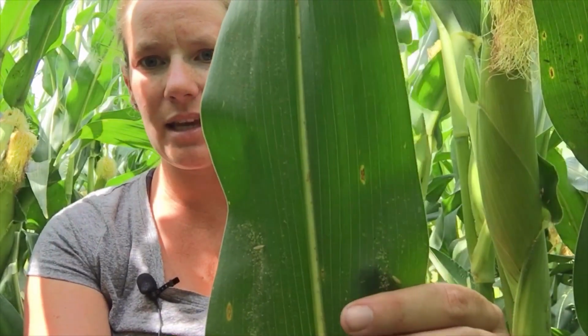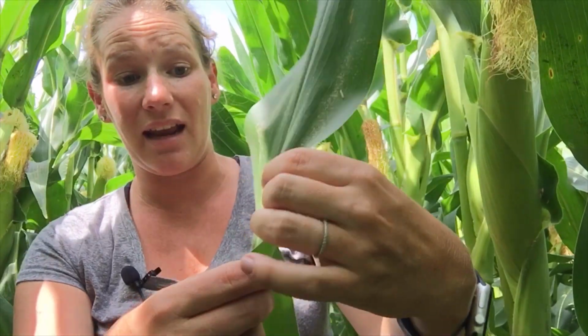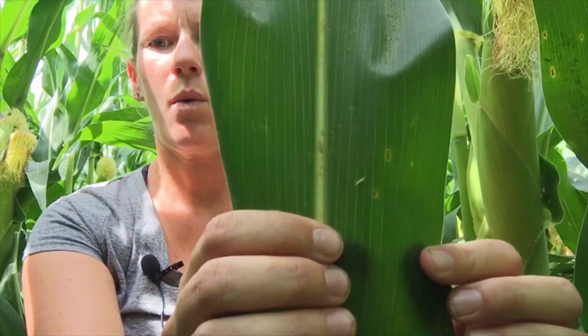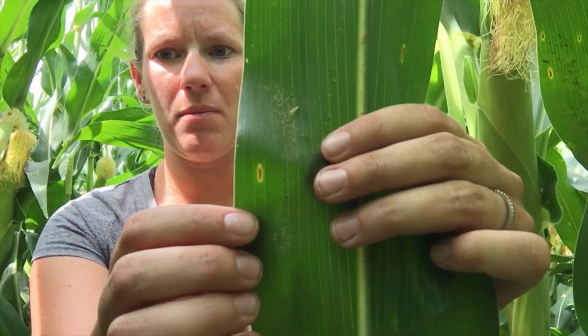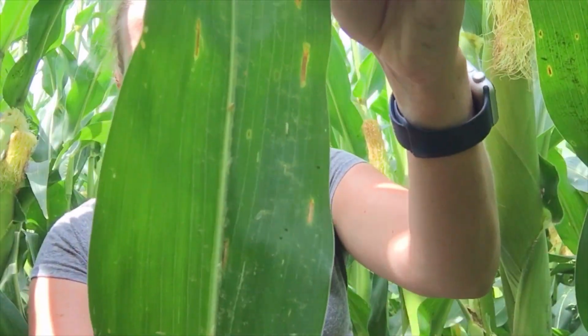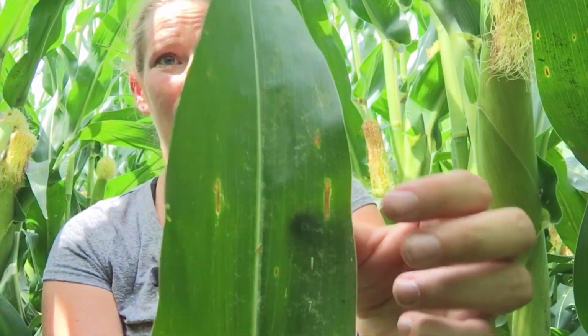But when you look at these immature lesions here, they aren't big enough to be hitting the veins of that leaf. So they're just going to kind of give you that dark leaf color with a yellow halo around it, and then it will continue to progress a little bit bigger until you finally end up with those longer sides there, giving you that typical rectangular shape when you think about gray leaf spot. So this is a really typical gray leaf spot lesion right there.